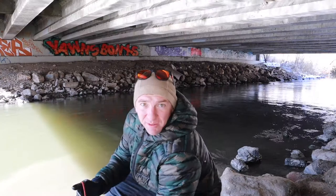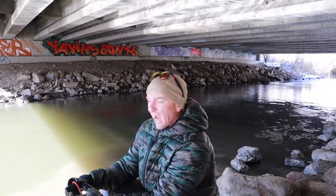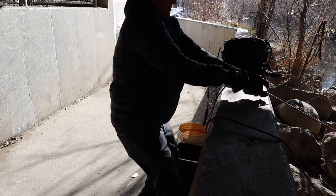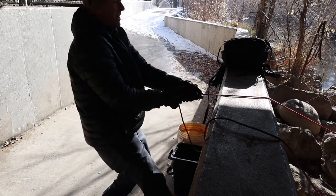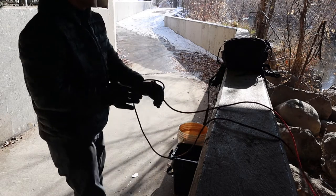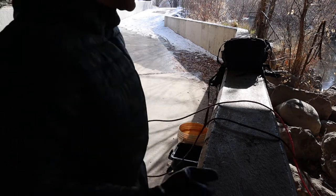Can't even get the magnet to break free. It's some sort of I-beam, small I-beam. Got the magnet free at least.